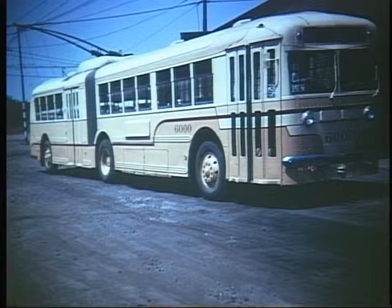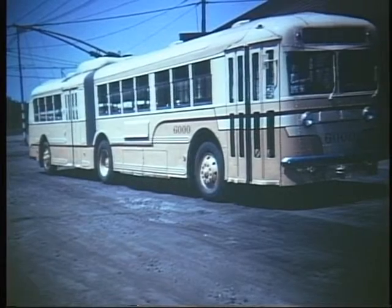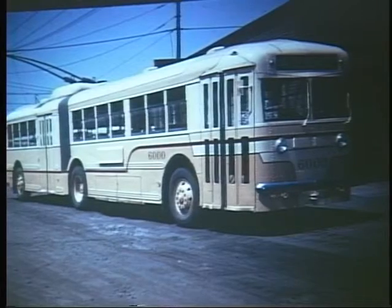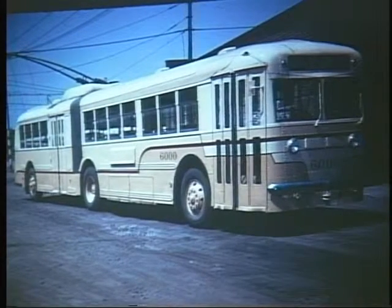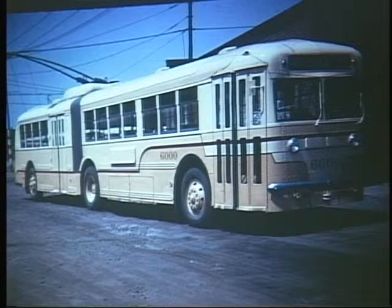And this is our bend-in-the-middle trackless trolley, the Queen Mary. Every transit system has a Queen Mary, and this was ours. Now, this was an articulated trackless trolley, to be sure, but it did not bend back and forth. It only bent up and down, and that was for the purpose of running on uneven roads.